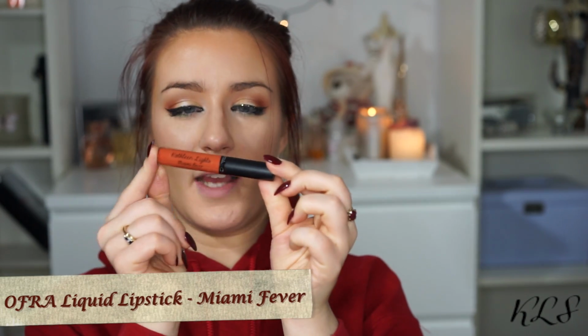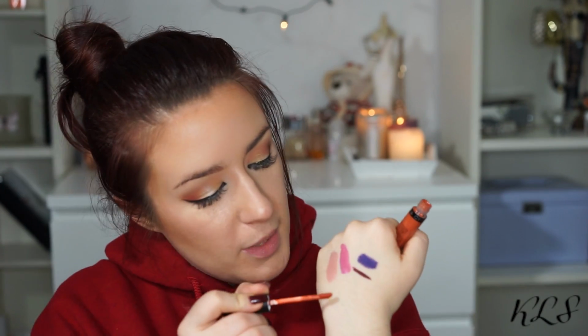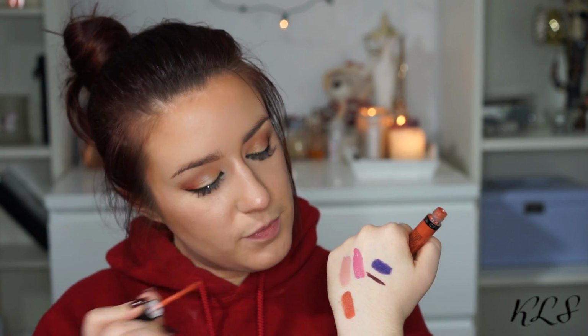I then got the KathleenLights Miami Fever, which is this amazing muted orange color. Now I know why she created it, because it is such a beautiful color. You can see it's a true orange. It is very warm, almost with a bit of a brown undertone to it. And this goes really well with every skin tone. So it doesn't matter what skin tone you are, this color will suit you perfectly. Not too pale, not too deep, but it is just this perfect warm shade to warm up any makeup look that you'd be wearing. Vampy or natural or anything.